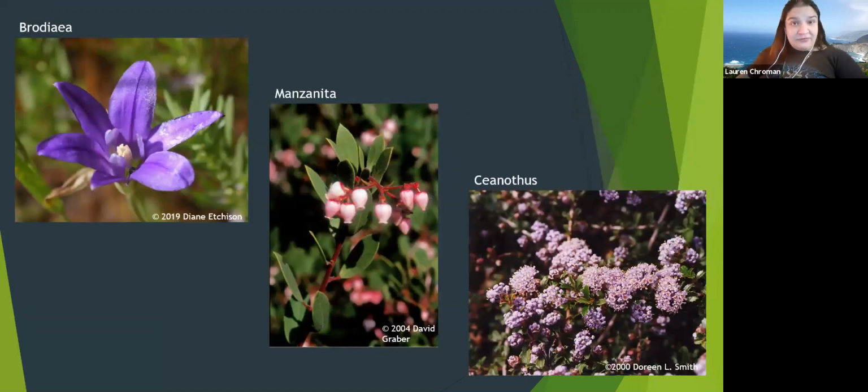Some other plants that we find along with these pines are Brodea, which is a beautiful annual little wildflower, as well as Manzanita, which is a large flowering shrub, and thank goodness appears in a variety of other habitat types, as well as Ceanothus. Ceanothus is also known as California lilac and can have huge bunches of flowers, verging anywhere from pale blue, almost white, to practically purple.